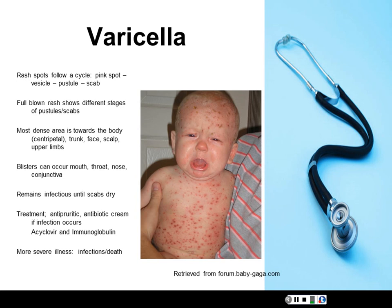Let's see. Once it breaks out, you're going to have this cycle of everything going on at once, all the different stages, where they may have some pink spots and vesicles, pustules, scabs. And when can they come back to school? When are they not contagious anymore? Any clues? When they're all scabbed over. There aren't any new lesions, okay? And so they can be out of school for a while.